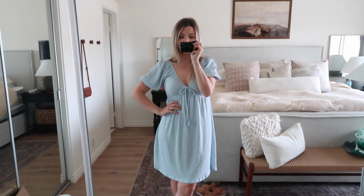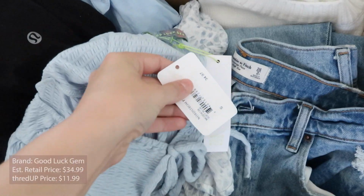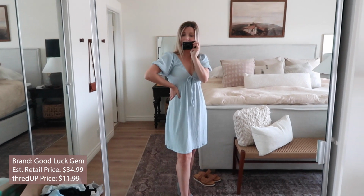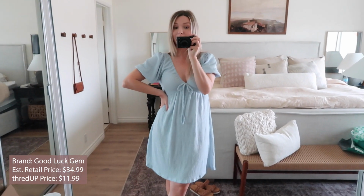How cute is this dress? It's literally brand new with tags from a brand called Good Luck Gem. It has an estimated retail value of $34.99, and I got it on ThredUp for just $11.99.